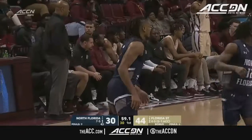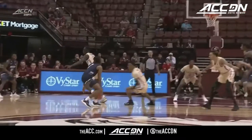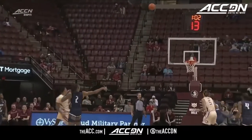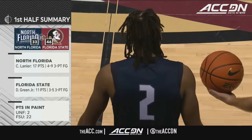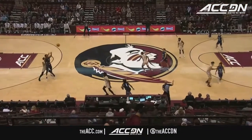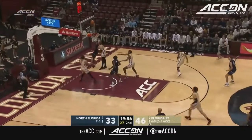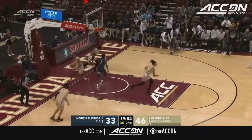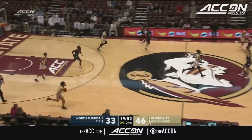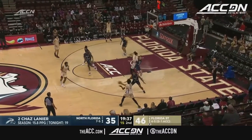Lanier again, a game-high 17. Shots on the way. Look at that. Little step back right there. 4 for 9 from deep, 5 of 10 from the field. 8 of the 10 field goals made by North Florida were three-pointers in that first half. And how about Lanier? Flip it, reverse it. He is absolutely filleting this defense.